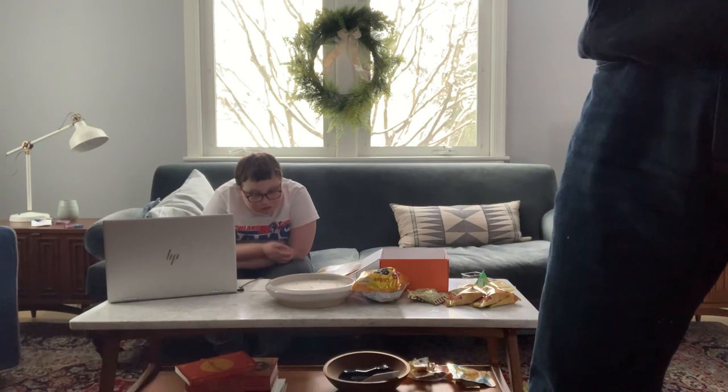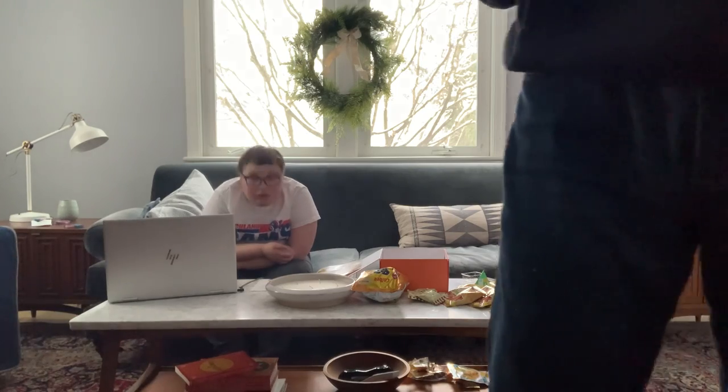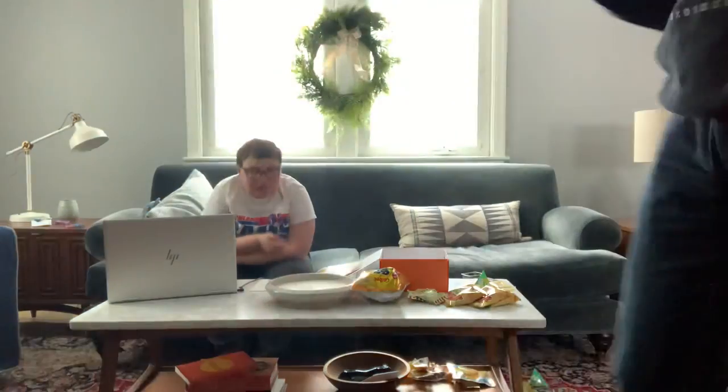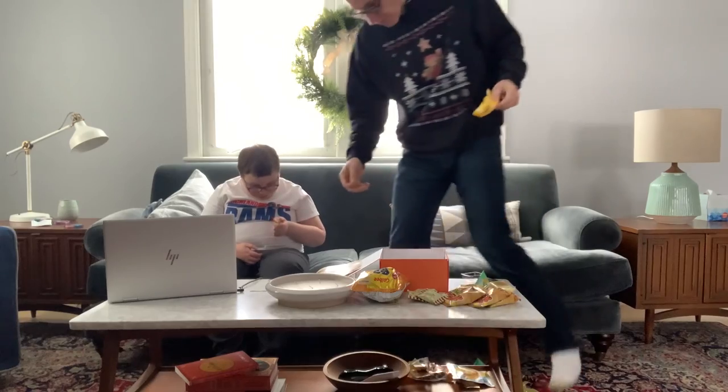And here is what the teeny tiny cheesecake looks like. There you go. Here's your teeny tiny cheesecake. Thank you.